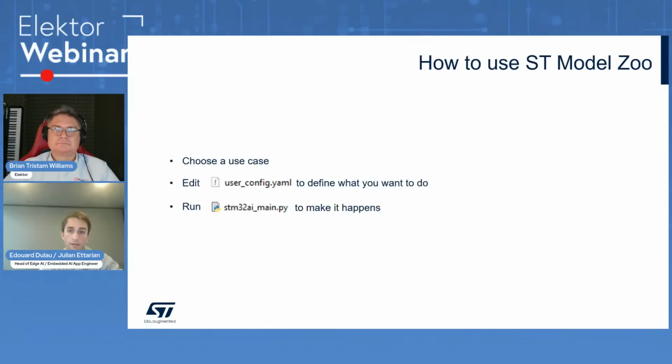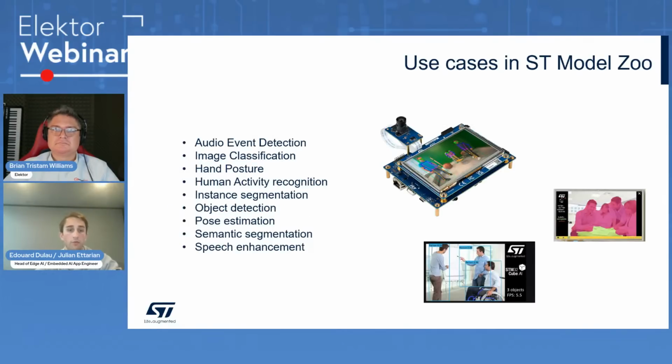So a general idea of how the ST Model Zoo will work, we will see in detail later, but the idea is you pick a use case and then you edit a config file to define what you want to do. So you want to train a model, what model, with what data and so on. And then you will use a Python script that will run what you defined in this config file. So here are the use cases available in the ST Model Zoo with the script to train, quantize, and deploy an application directly with one script.